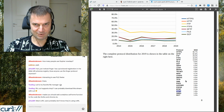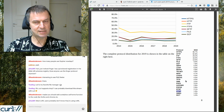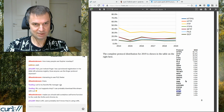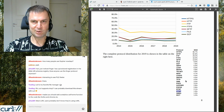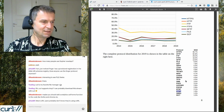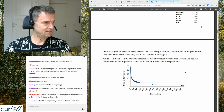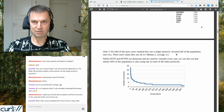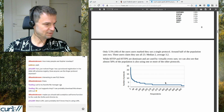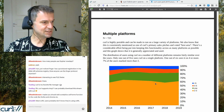I'm also always a bit worried about whether the users we ask are telling the truth. Or do they say this because they want it to be true, right? I'd better say that we're using Gopher so that nobody removes Gopher, or stuff like that. I have this question further down, this is also fun. How many protocols do you use in curl? You can see that more than half of the users are using more than 2 protocols.